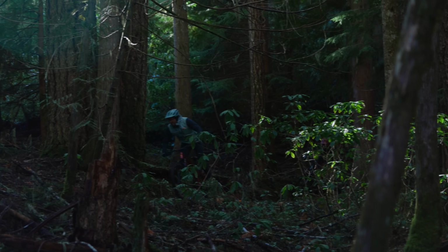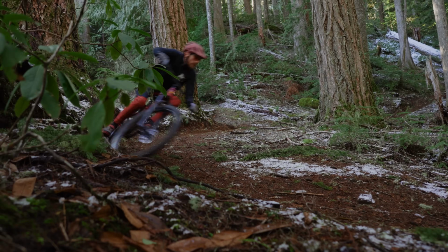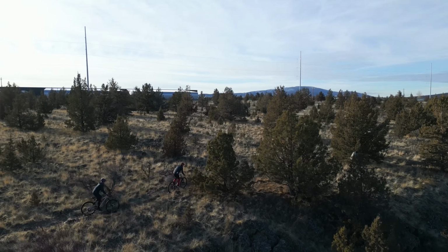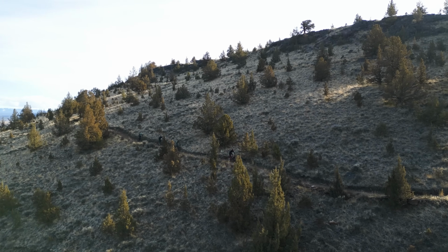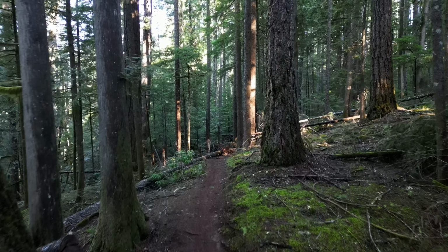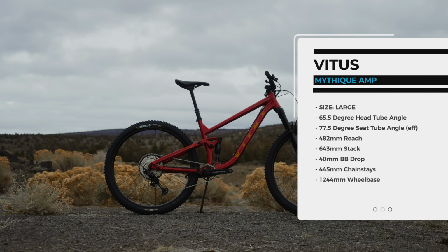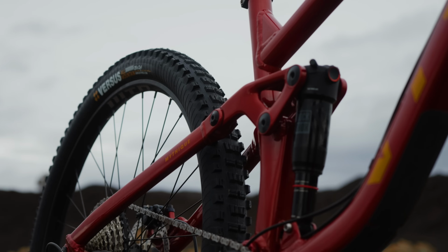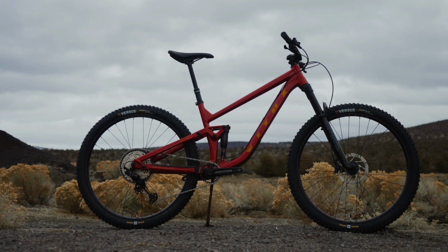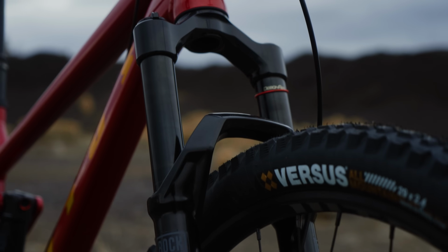So next up, we will move to the Vitus Mythique AMP. Another bike that kind of surprised us travel-wise. It's a 140/140, and it kind of made me want to ride harder than that. 65.5 head tube, 77.5 seat tube, 482 reach on the size large, a 643 stack, which is the highest of the bunch, 445 chainstays, and the lightest bike at 33.3 pounds.